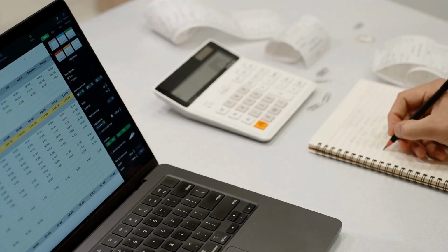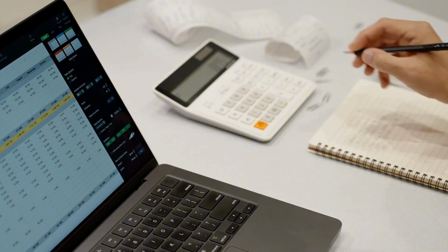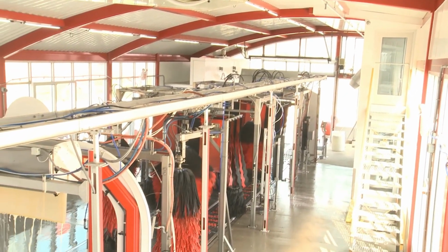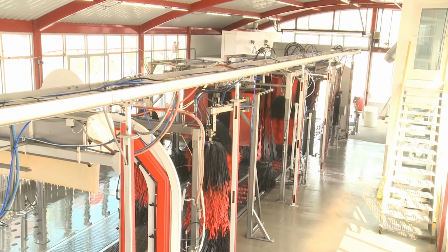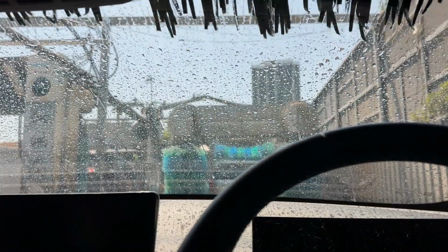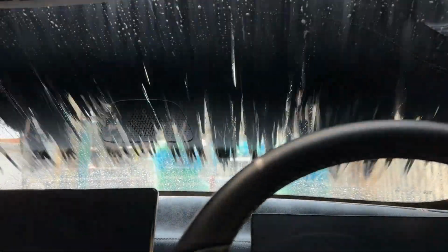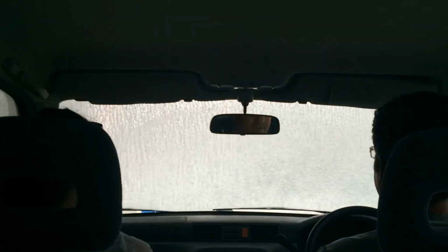Say your fixed costs are $10,000 a month. Wash 1,000 cars, and your fixed cost per car is $10. Wash 1,500 cars, and it drops to about $6.67. Every car after break-even is nearly pure profit. The industry's own feasibility benchmark for a leveraged new build is roughly 120 to 180 cars a day, just to break even. And above that line, the money gets very good very fast.